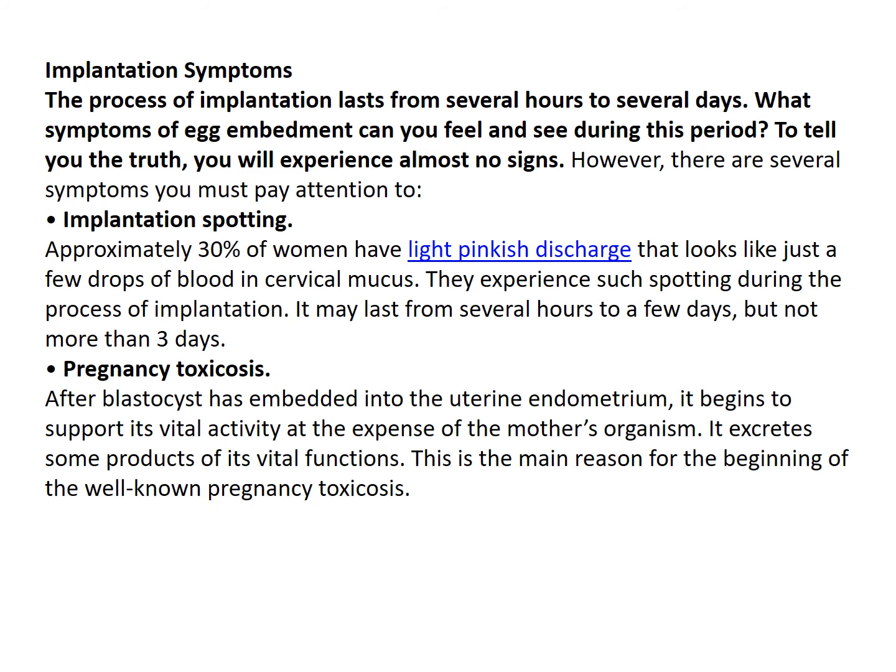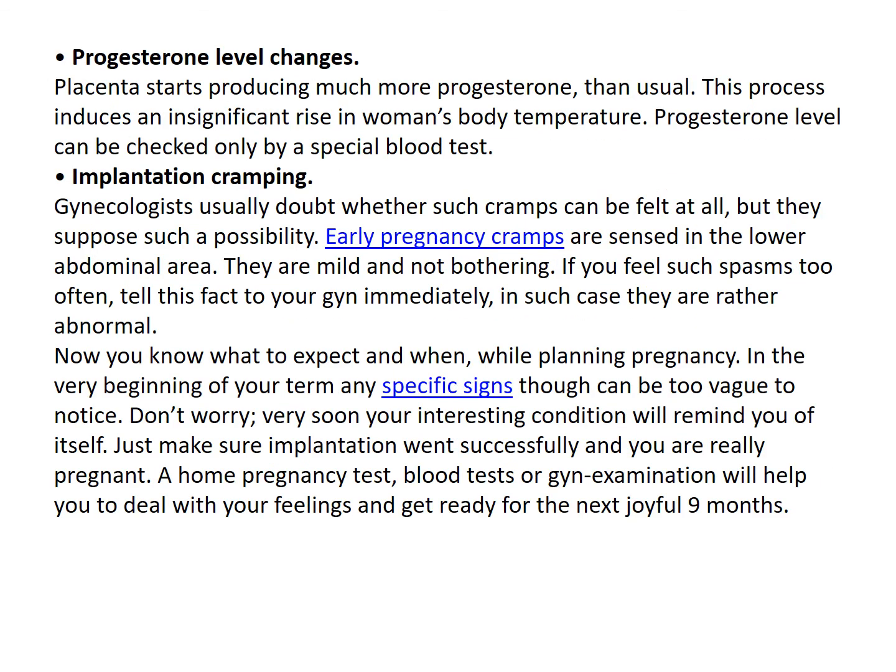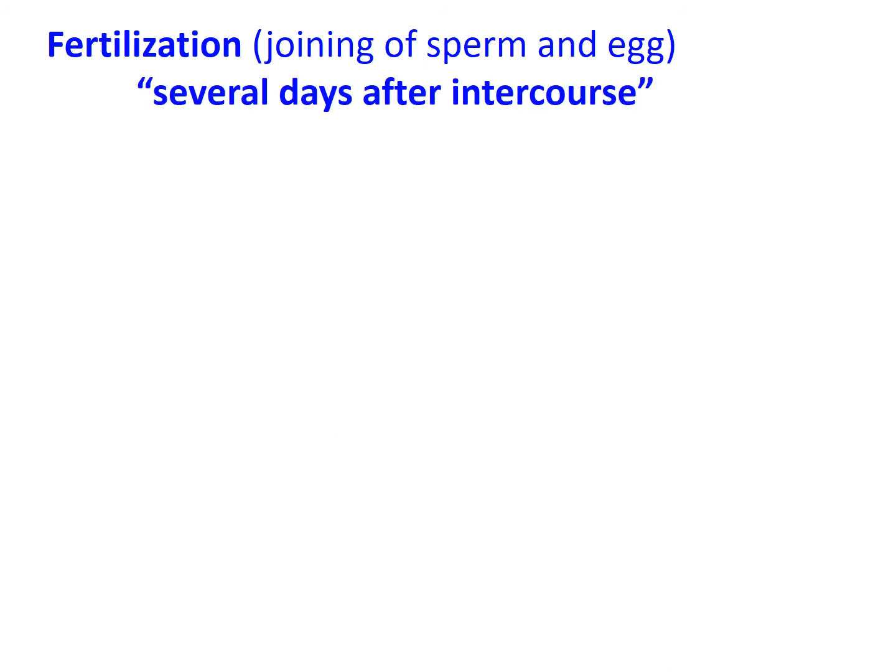Women sometimes know when this happens because there can be some spotting, or they can start feeling sick, again, as these hormones change. Progesterone levels are going to change, and then some women get early pregnancy cramping. So again, just to summarize this, fertilization is the joining of the sperm and the egg, and this does not necessarily happen at the moment of intercourse. This can be within days. So the sperm can stay alive. Usually they say 5 to 7 days, something like 6, 7 days, but as few as 2 to 3 days, these things can happen. So it can take time to get up there.